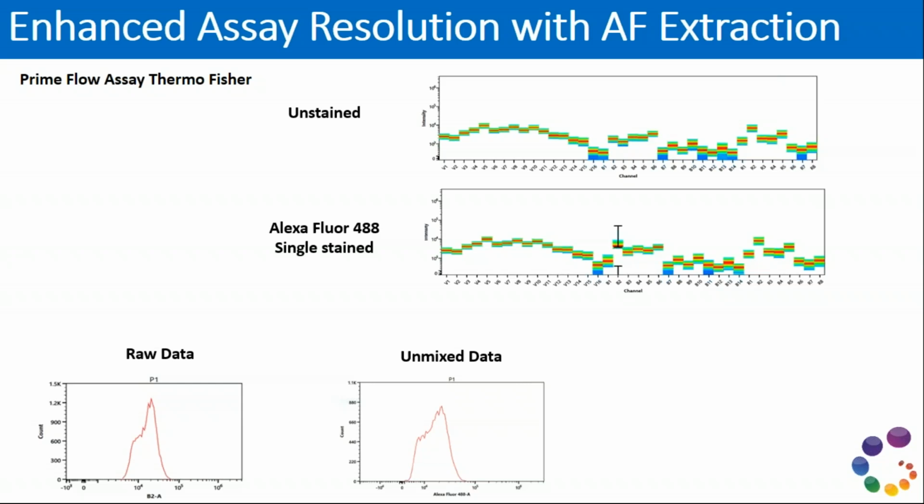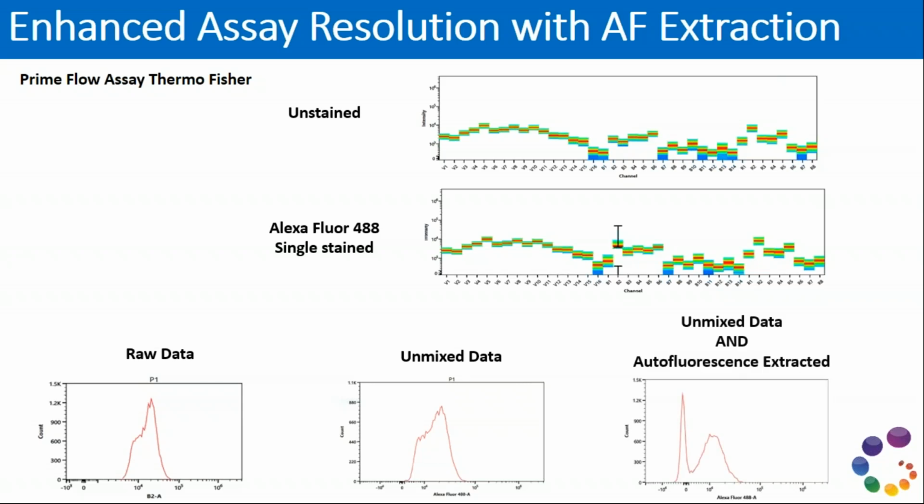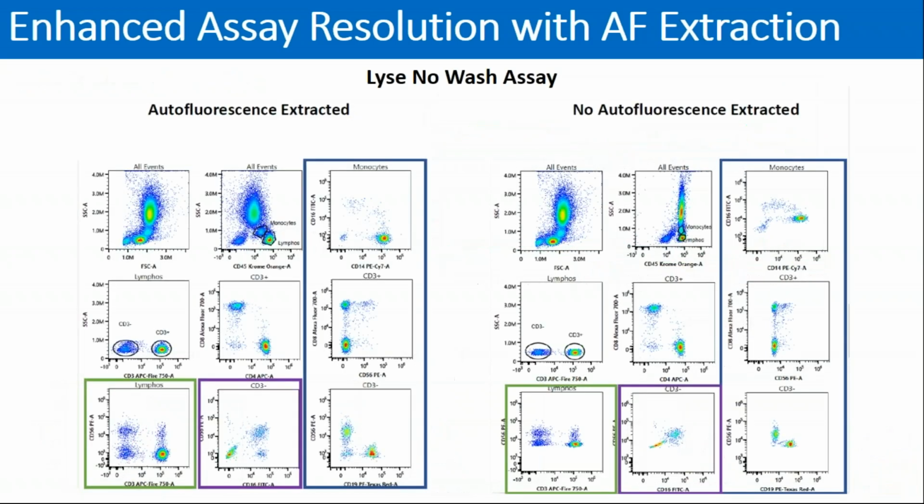Now, if I re-unmix the data and extract out that autofluorescence signature from the unstained sample, now I can clearly resolve what's positive and what's negative with that autofluorescence out of the way and not clouding my view of the data. Here's another example for a lyse no wash assay using human whole blood.